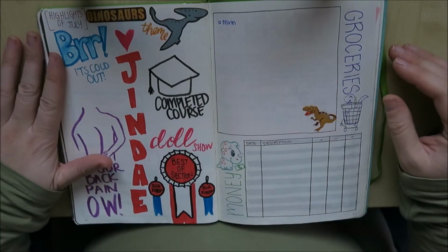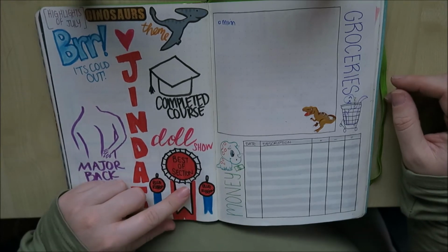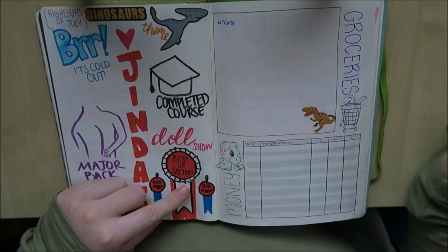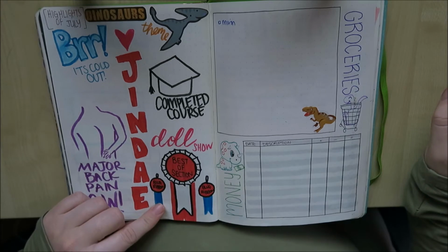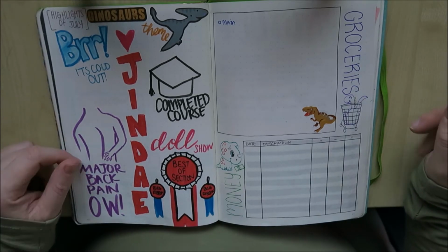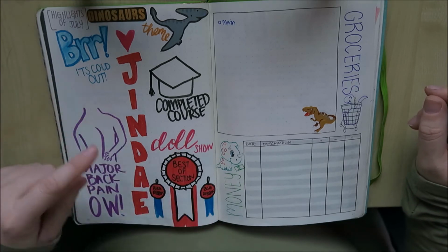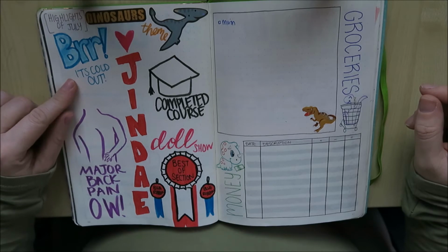My highlight of July was the doll show. I won the highest best of the section for my dolls, and I won 2 blue ribbons on both dolls, which was the highest that you could achieve, so I was really happy. The others are just kind of stock standard to me. It's winter here, so it's freezing.